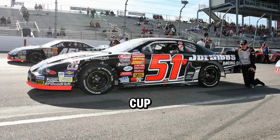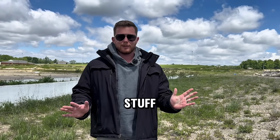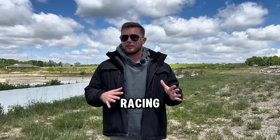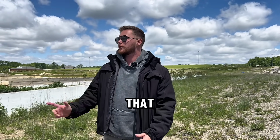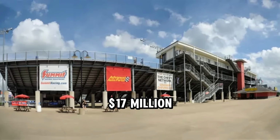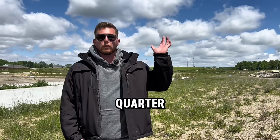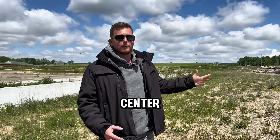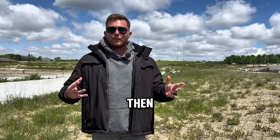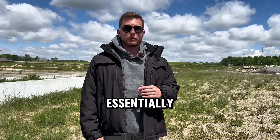They had the Hooters Pro Cup. They had all kinds of modified races, all kinds of stuff like that. So they had a lot of racing continually here. But the issue that they ran into was the fact that this stuff costs a lot of money. They put $17 million into this. There were plans for expansions for a quarter-mile drag strip. There was an exposition center. There's all this stuff. And then 2008 hit with the economic crisis. And so that essentially shut it down.